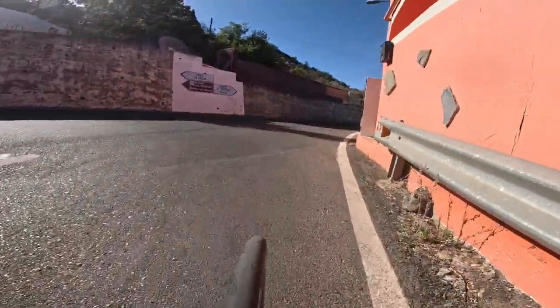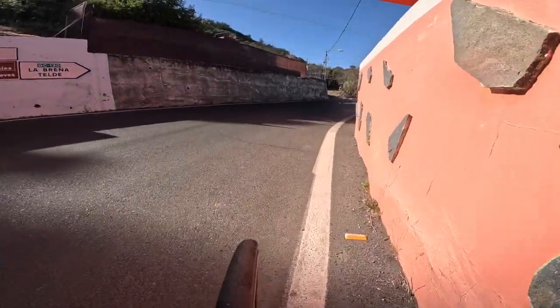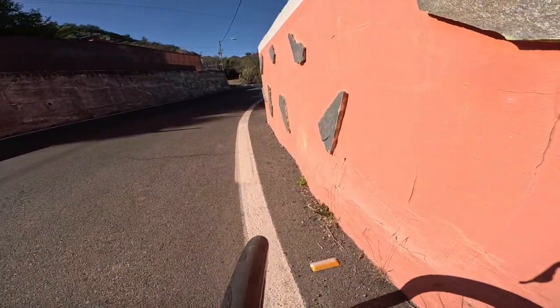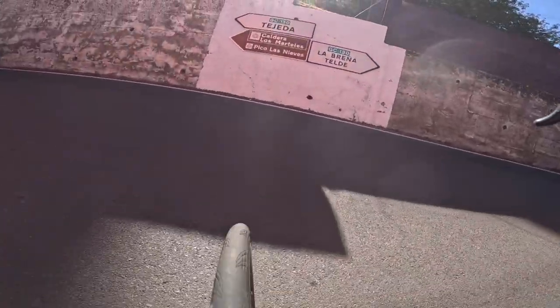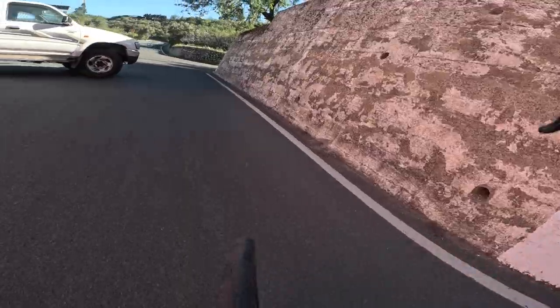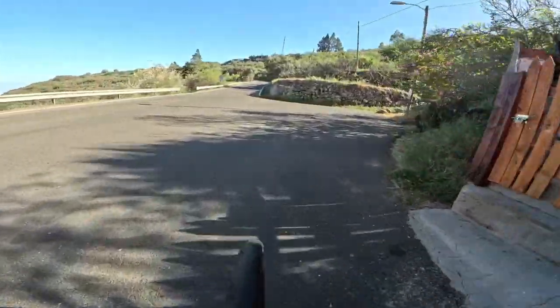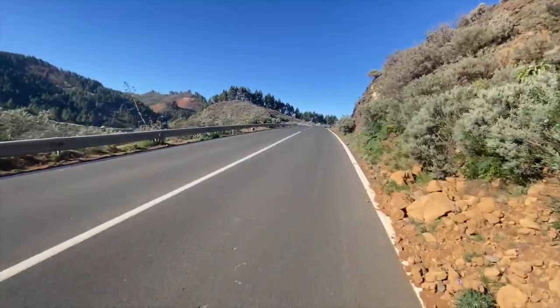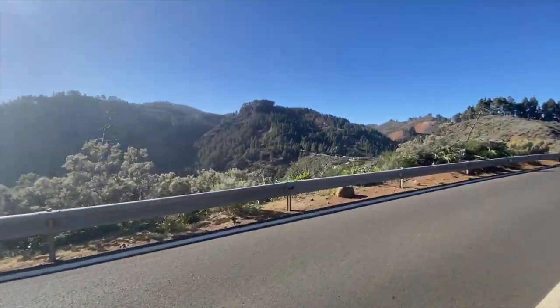Here at Cazadores, another road joins in, which starts with a slightly gentler climb to the top from the city of Telde. So that's a bit easier one. Still something like 600 meters to go upwards.